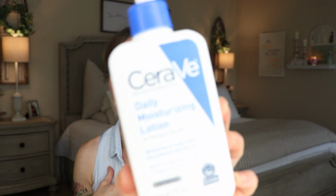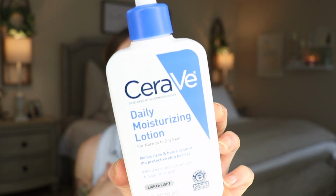It's the CeraVe Daily Moisturizing Lotion for normal to dry skin. So here's where I'm at with skincare. I want to spend money on effective medical grade ingredients. I want to spend money on serums, on things that are going to actually do something. I don't want to spend a lot of money on moisturizer.